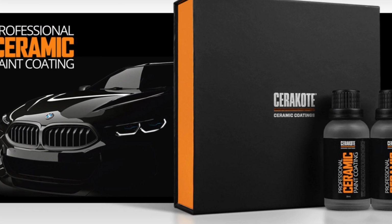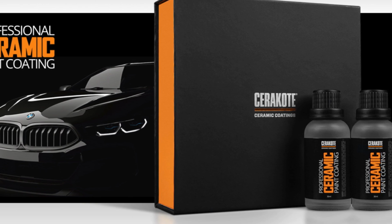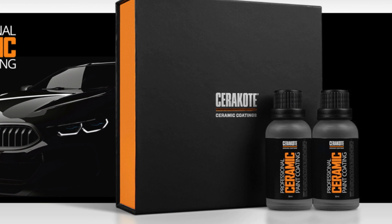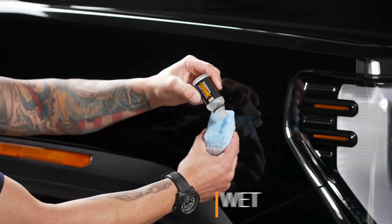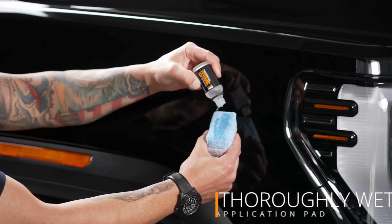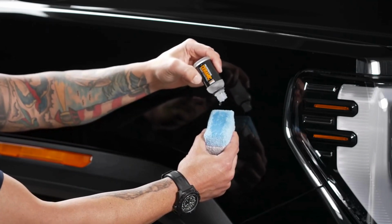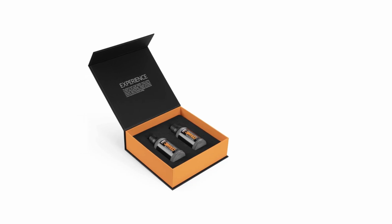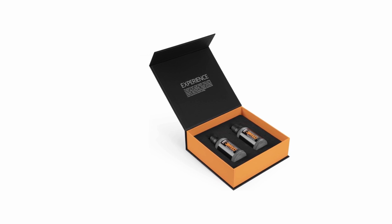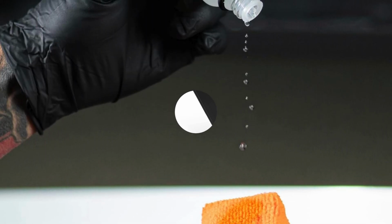What sets Cerakote apart is its advanced UV and chemical resistance, safeguarding your vehicle from harmful rays, bird droppings, acid rain, and road chemicals. This product isn't just talk. Cerakote stands as the world's leading and most trusted ceramic coating. With an easy application kit that includes a detailed instruction guide and applicator pad, even novices can achieve professional results with minimal hassle.